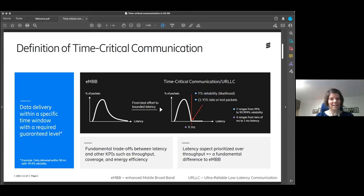The reliability requirements we put on time-critical communication also come within a range from something like 99% to 99.999%. And in 3GPP, reliability is actually defined as the success rate of delivering data within a certain time constraint.